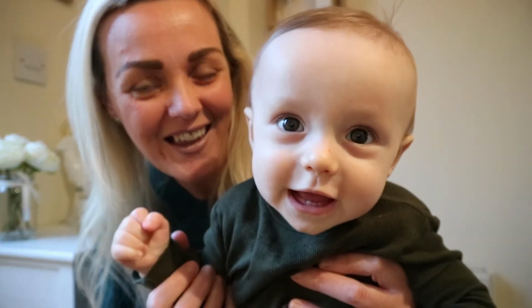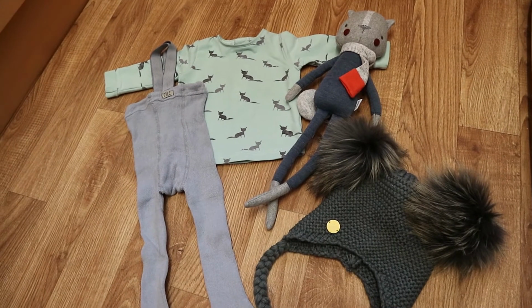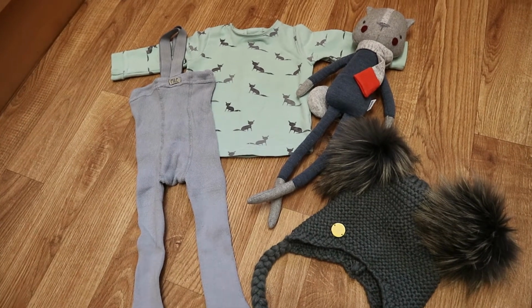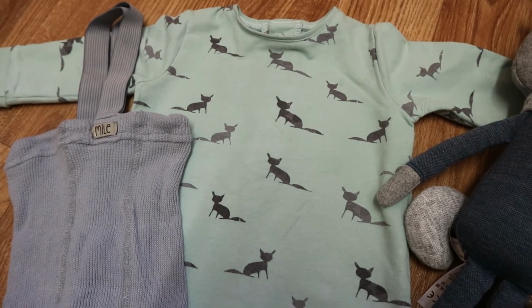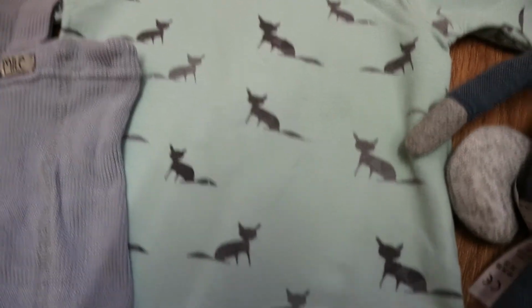Hi everyone, it's Monday and this is going to be the first outfit of the week. So let's crack on with it. This is Vinny's outfit of the day. So the first thing that Vinny is going to be wearing today is this minty green sweatshirt from Mamas and Papas with this gorgeous fox print all over it.